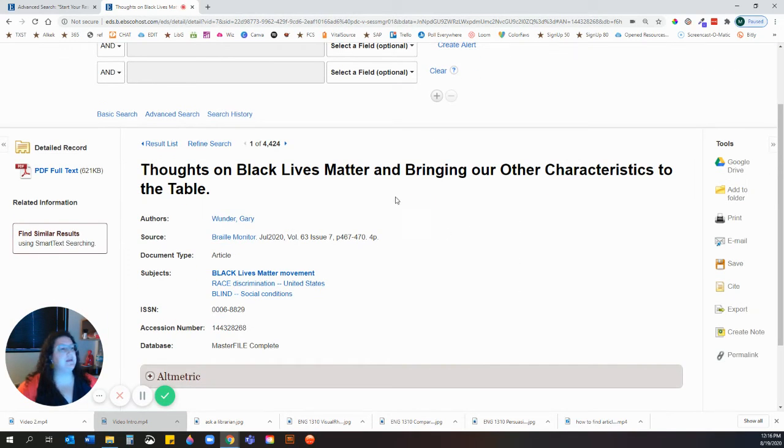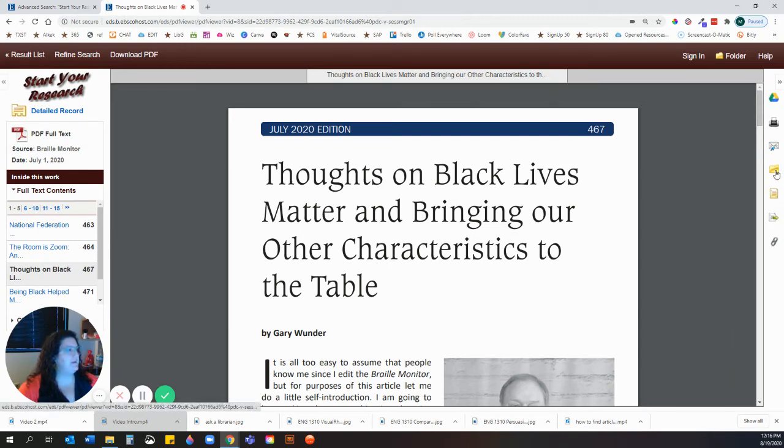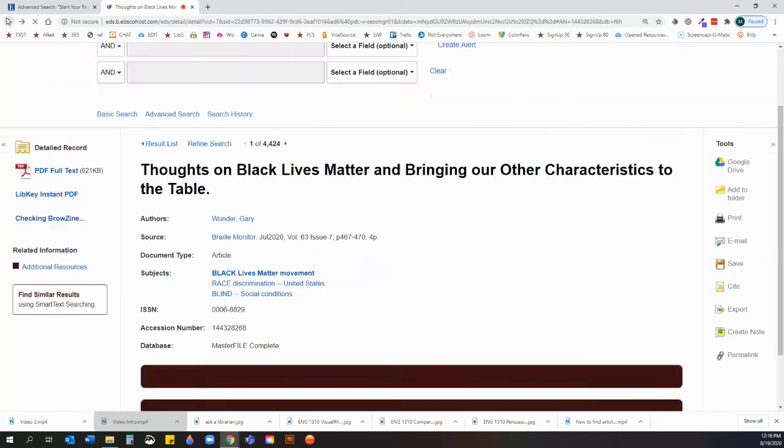And now I can look at a little more information about this article. The upper left-hand corner is also where you can find all the full text. If I click on this, I'm going to find the full text of this article, how it appeared when it was first published. And these tools on the right-hand side, you can email or save the article from here.